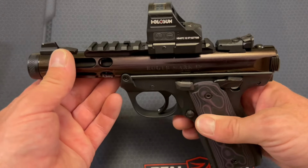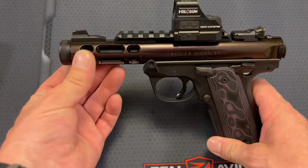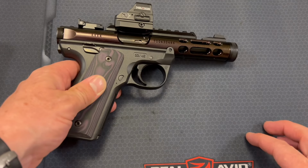But it is a very interesting pistol. It kind of is old school like a 1911, but it kind of looks like a space ray gun blaster in a lot of ways too, which I think is very cool. It's got its own style for sure.